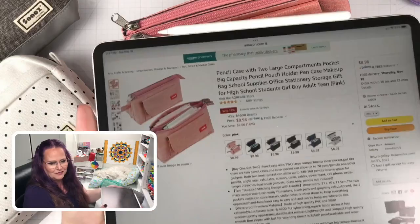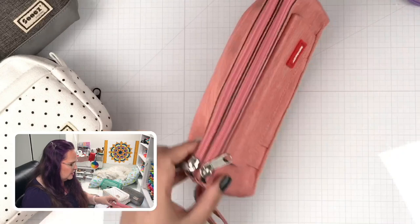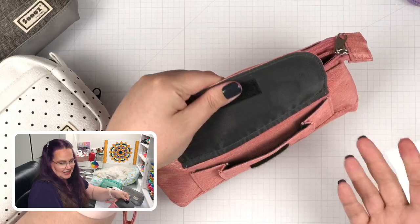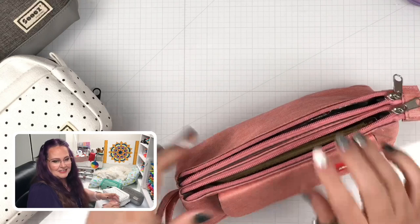So this is a really nice case. I really enjoyed the zippers. They move really well. I love this handle on the end. I've never used this front pocket for anything. It's just not practical for my uses. But let's take a peek inside and see what I have currently stored in it.